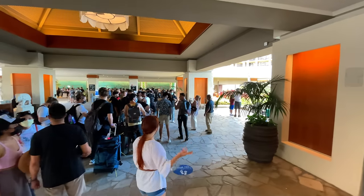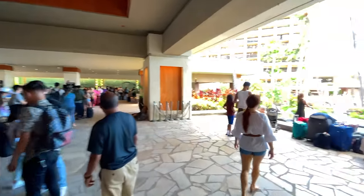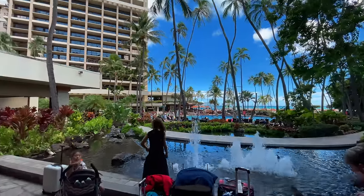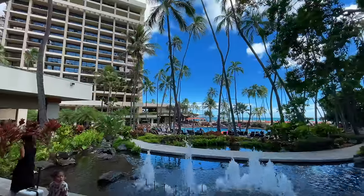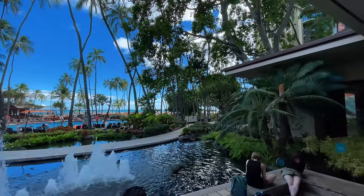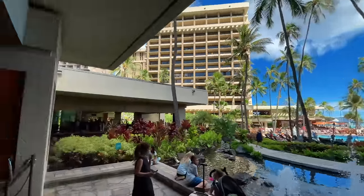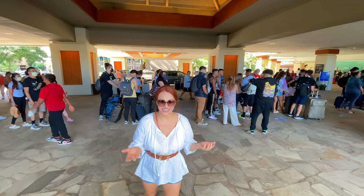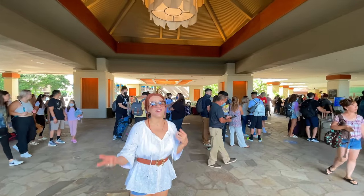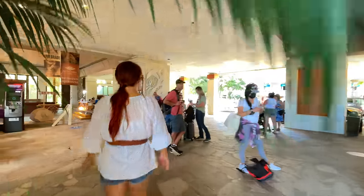But the view from this lobby though, come check it out. We have a small fountain, ocean view, and their pool view. Wow, the lines for registration are massive. So if you're getting hungry while one person is staying to check in, you can go across the street and get some food. Let me show you what the food options available here at the Hilton Hawaiian Village are.